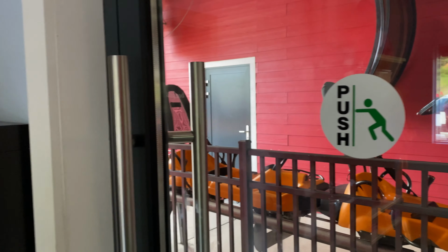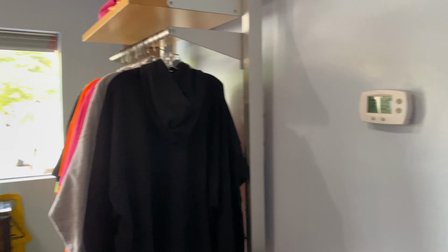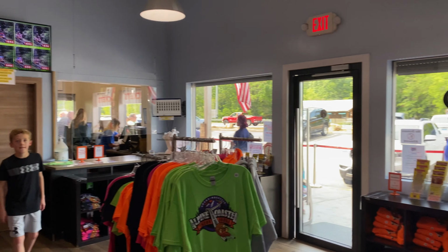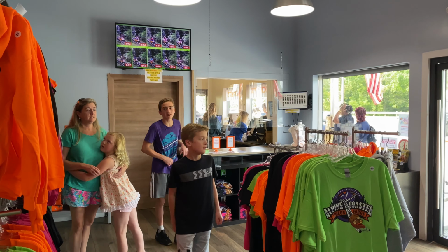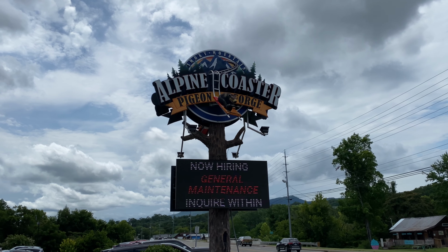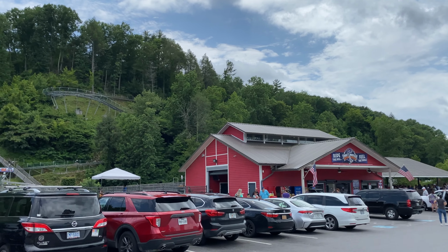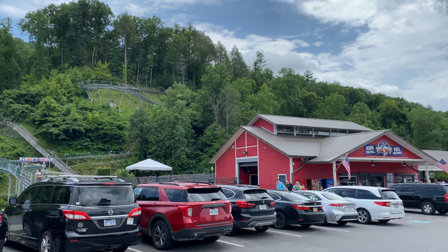After your ride, you can buy pictures that are taken of your cart along the track, as well as buy some souvenirs in the Visitor Center gift shop. The next time you come to Pigeon Forge, give this coaster a try. It will be a little freaky, but it will give you and your family some exceptional thrills during your visit.